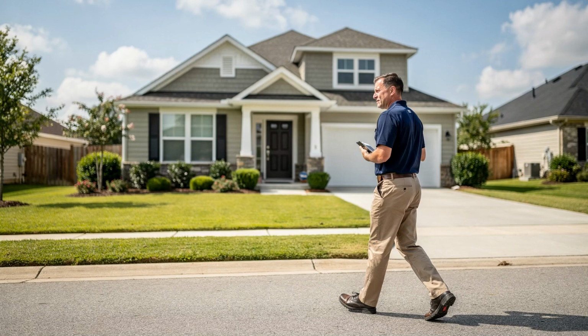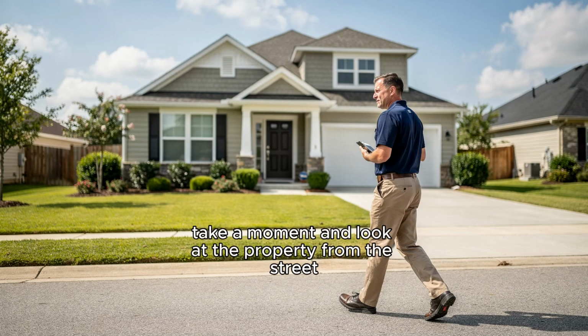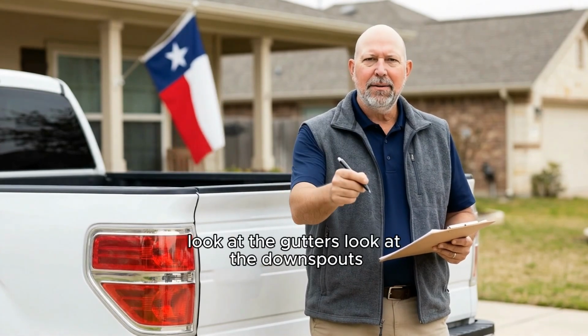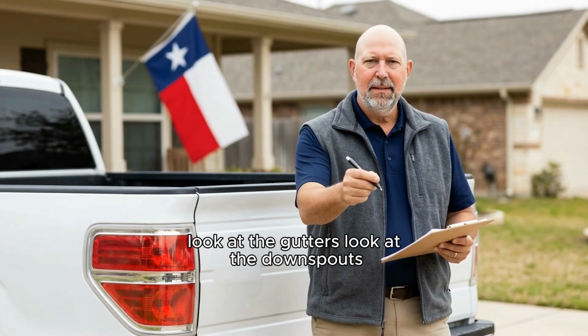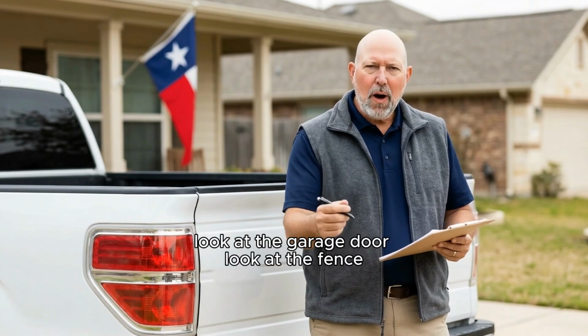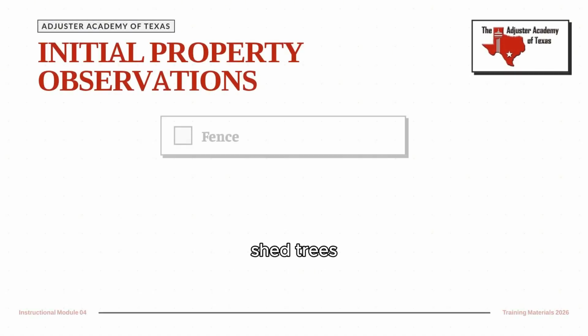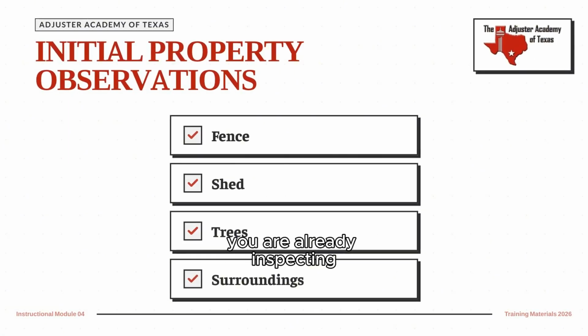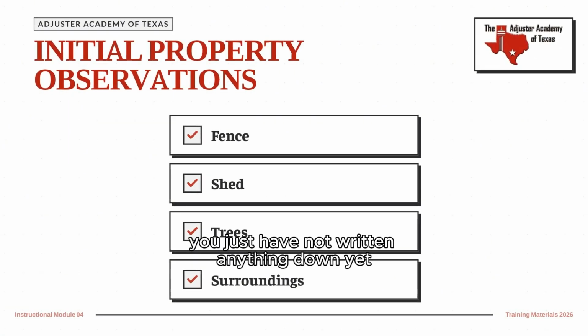Once you park, take a moment and look at the property from the street. Do not rush. Look at the roof. Look at the gutters. Look at the downspouts. Look at the siding. Look at the screens. Look at the garage door. Look at the fence, shed, trees, and exterior surroundings. You are already inspecting. You just have not written anything down yet.